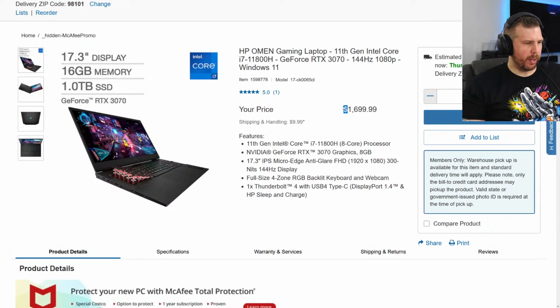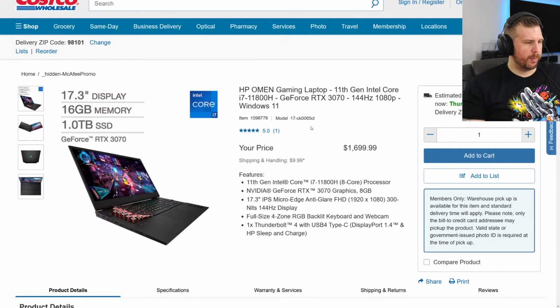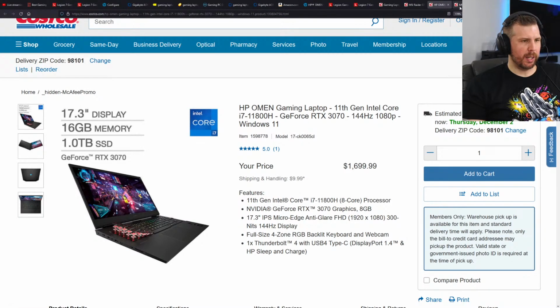Like this is cheaper on HP's website, you know? This is $100 cheaper on HP's website. So this is clearly a nice laptop, but basically this is the Omen 17T, but it's only a 1080p display too, so it's actually $200 cheaper on HP's website than on Costco.